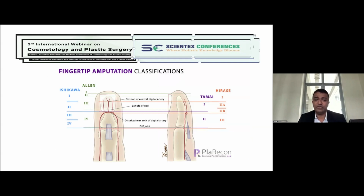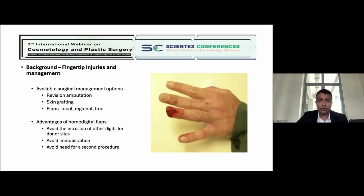Allen zone 1 is a very distal tip amputation where there is no bone exposure. When it comes to zone 2, the bone is exposed, and those are not suitable for replantation because there is no blood vessel to connect. When we come to zone 3, we can do microvascular anastomosis, which stops at the level of the lunula, then starts zone 4. So if you see an injury like this, as I mentioned already, we have to do surgery.